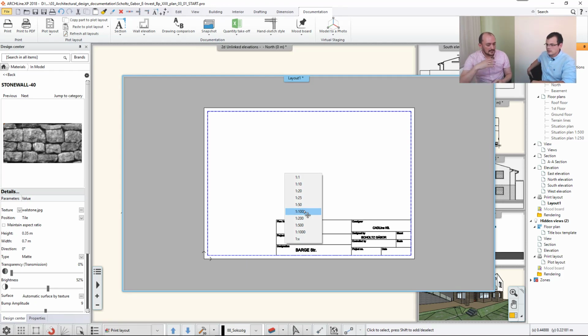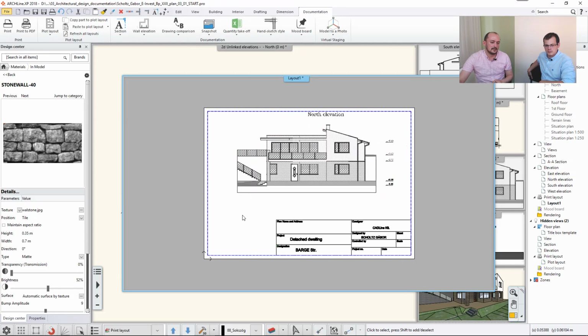But at the end, when we decide how we would like to demonstrate or document it, that's the stage when you need to decide the scaling. So now I will go with 1 to 100. I think that will be okay, and then I just place it somewhere here. See, there's the text, there is everything else.